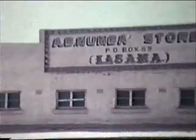Okay, this is again downtown Kasama. That's Patrick, Joan and Mildred, and there's a store there, another store there. Here's the old Kabinga Bar and Cocktails. You'll notice that that guy's car is still there. Nobody on the streets. Everybody must be inside except me.